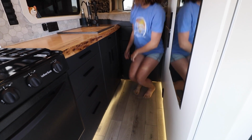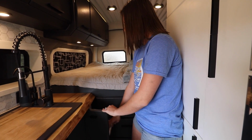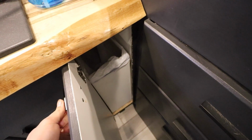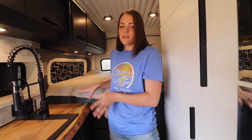Speaking of the trash bags, Blackhawk built me this awesome trash can and it just tips right out. When we were building, I didn't want to have little bags of trash everywhere. I wanted to have one place that I could put all my stinky trash and it wouldn't smell and I wouldn't have to look at it. And that's what he built me.